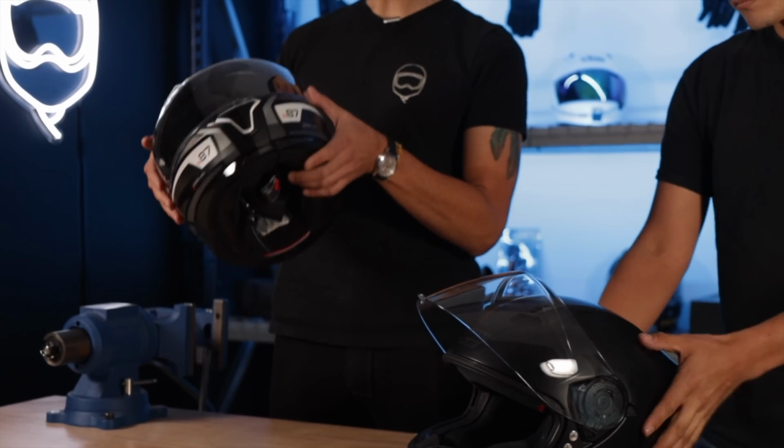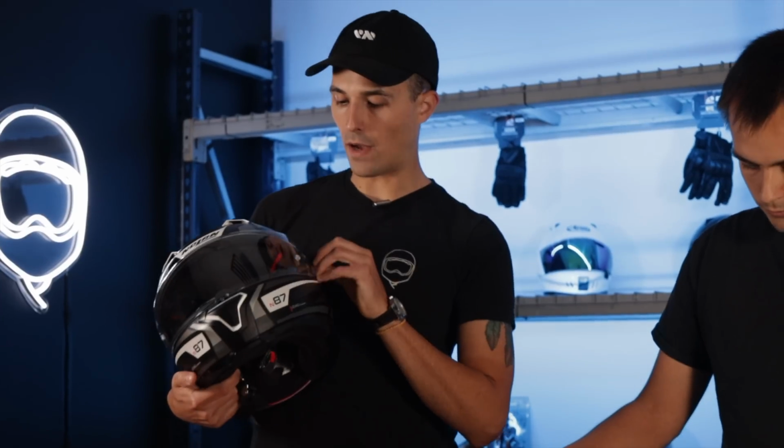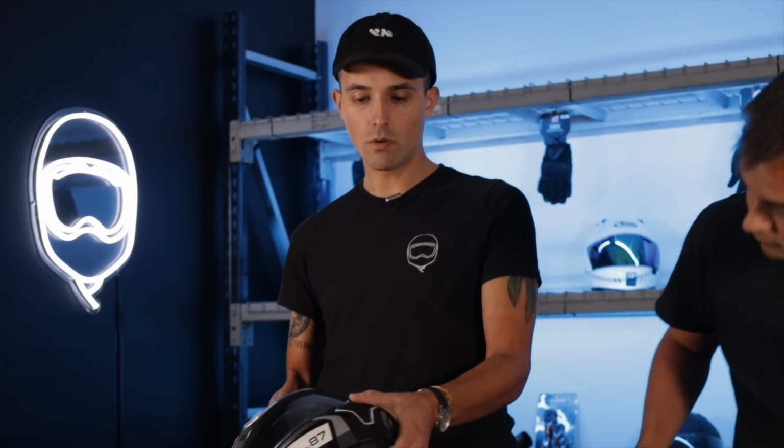You're getting a Pinlock-protected visor from the factory, which is cool. You get a drop-down visor inside of it, which is a really great feature for all-day riding. You've got a quick-release chin vent, and top vents over here.